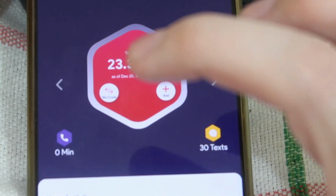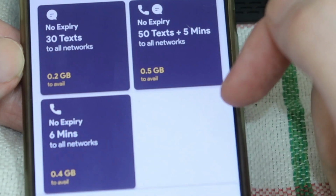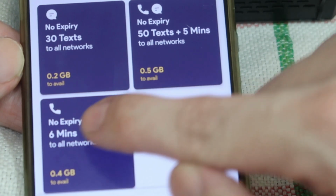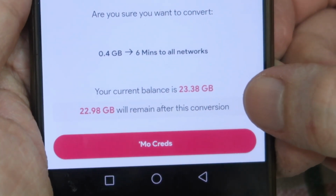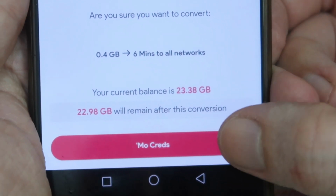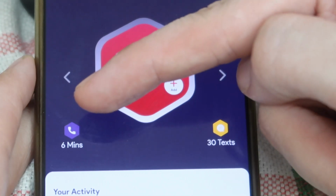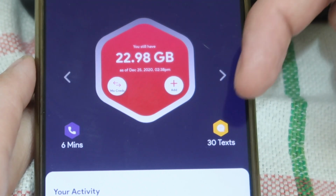If I go to Gomo Creds, I can actually give up some of my data in return for calls or texts. So let's say I want 6 minutes to any network. That's going to cost me 0.4 gigabytes. So we'll buy that. And here you'll see you currently have 23.38 gigabytes. If I buy the 6 minutes, I'll be down to 22.98. So you can see my data is reduced, but I now have 6 minutes of calls to any network, and I still have my 30 text messages to any network.